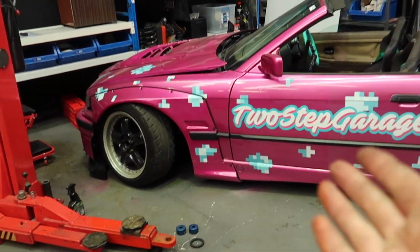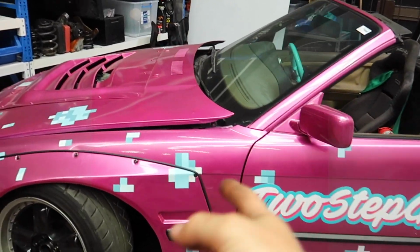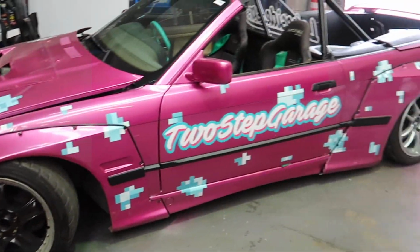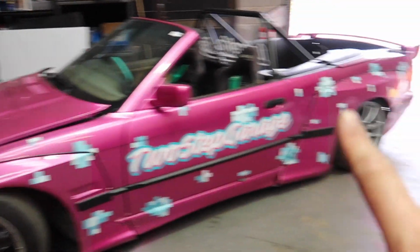The rotary E36 ute is currently chilling. I've put an O2 sensor in it, which is cool. Need to fix the knuckle on it, and we need to take it out drifting again, but first we're going to get it dyno tuned. So that is coming up in the near future.